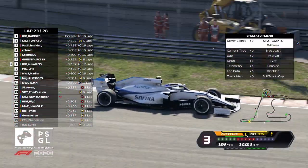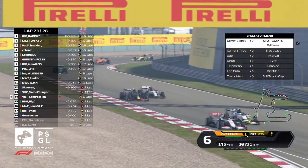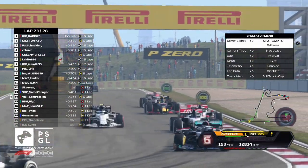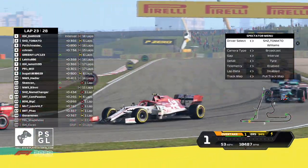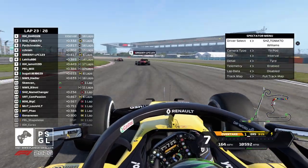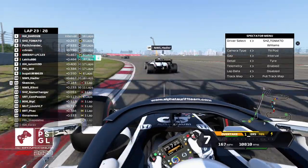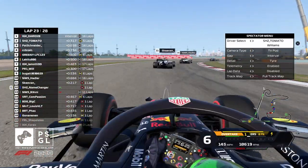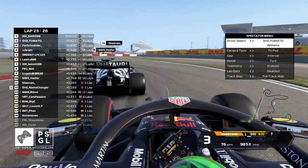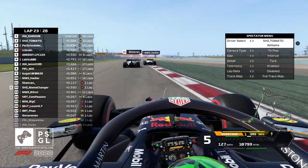Not much changes happening in the top 10, but outside the top 10, Compassion and Name Changer are going side by side. Name Changer, don't forget, is on the soft compound of tyres as well. Next, we've got a battle between Lakitu and Greeny. Lakitu losing a place to Greeny, he's now down in sixth position. Hadley's going to be under pressure from Ski Van as well. Name Changer just got past Benny, and it was close from Name Changer on Ski Van, but he kept it together.